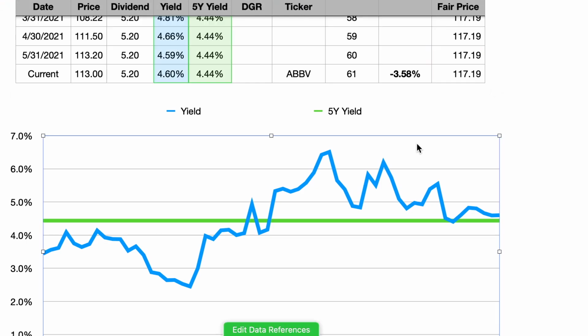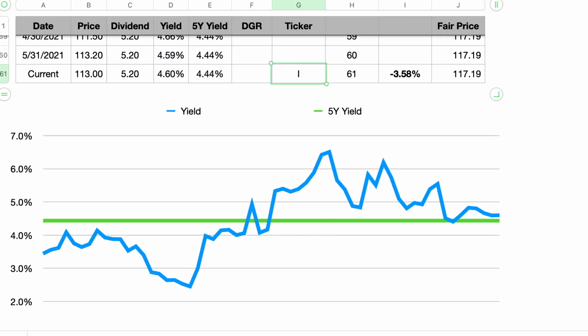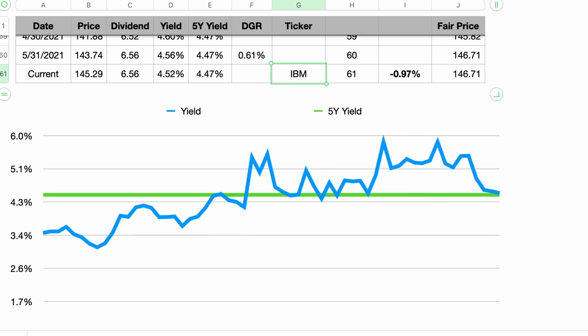Down below we have the chart with the green line representing the trailing dividend yield, and the blue line representing the actual dividend yield. Starting with the smallest undervalued stock first, up first we have IBM, which is 0.97% undervalued right now. IBM offers a solid 4.52% dividend yield right now, that is one of the best dividend yields among the dividend aristocrats.